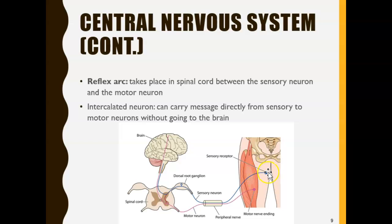And so what happened was, when he bit me, there was a sensory receptor on my leg, and it took the message to my brain, okay? And it told the brain that I'm hurt because my son bit me. And then the brain processed it, and it sent a message through the motor neuron, and the motor neuron was going to tell my leg to move away from my son. It's going to push my leg back.